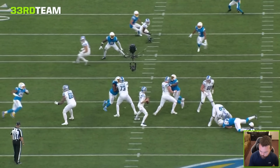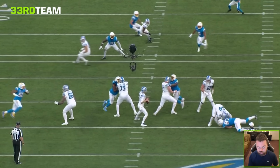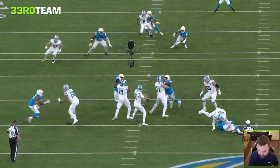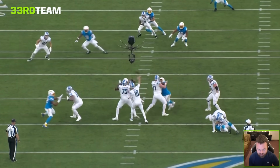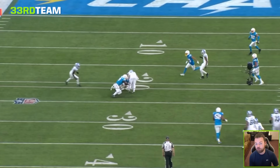And Sam LaPorta, good job separating from Kenneth Murray, the guy we saw who just made the play against Gibbs. That was man coverage. You kind of pin your ears back, go after your man. Murray right here has to handle LaPorta and read Goff. Totally different defensive assignment. He was game for it, but just a hair short. Again, really good job by the Lions offensive line and quarterback extending the play within the pocket.